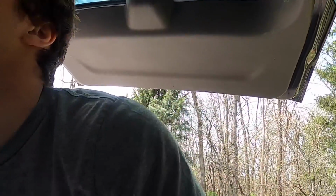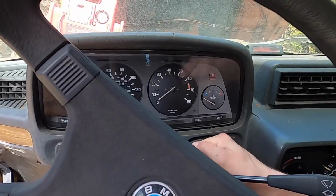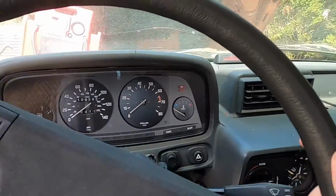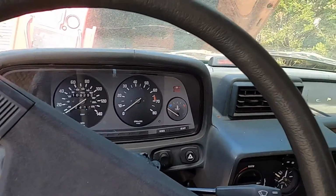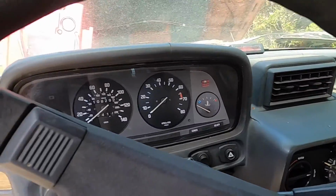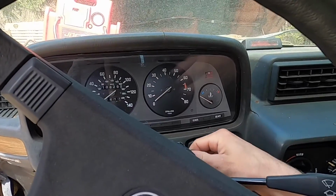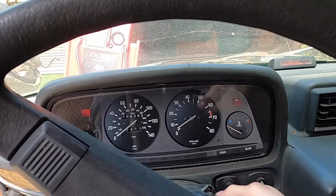So I'm gonna grab the jump box here, and yeah, let's see. I'm doubtful, but it would be very cool. No. Oh, it does. It does have power. Okay. That's weird. Actually, I guess there's nothing that would really indicate power on this car. There's no lights or anything. But yeah, it just cranked. Let's try to crank it. Let's see what happens here. This could be very interesting. Oh, there we go.